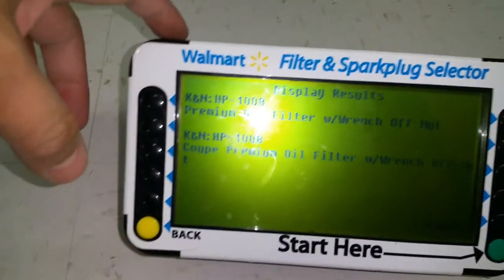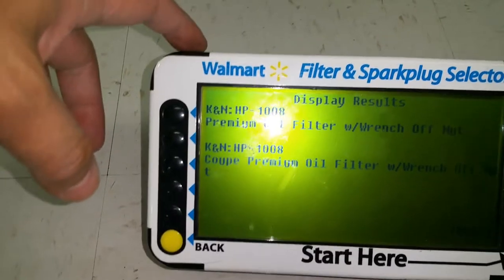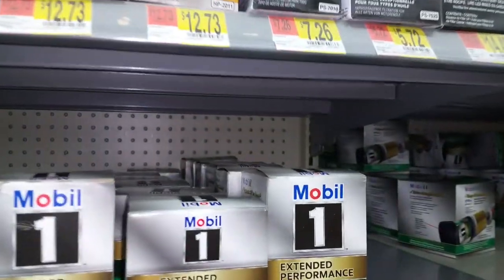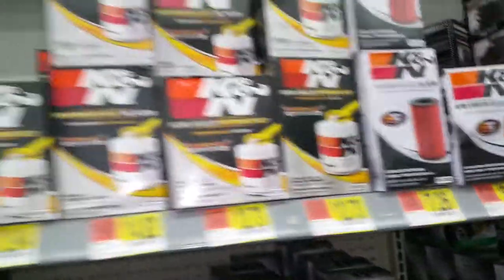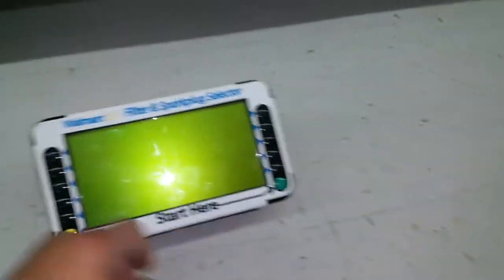So it's HP 1008. K&N, I don't even know what that is, man. And I don't even see it on here. Okay, I see it, K&N. I actually don't need to pay that much for these filters. Alright, so let's start over again.